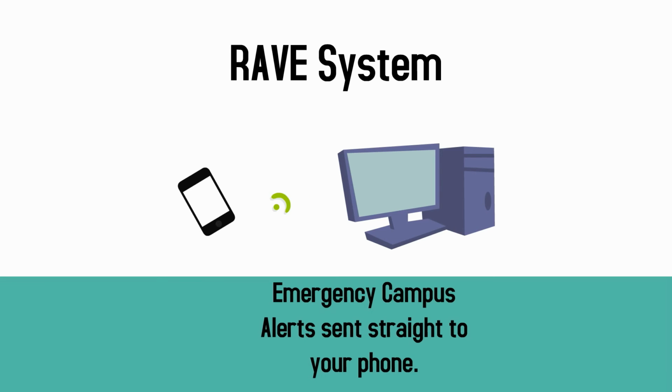CGCC uses a system called RAVE. We are able to send out alert messages directly through cell phone and email. If your information is not up to date, we won't be able to reach you. Your safety and the safety of our students is paramount.